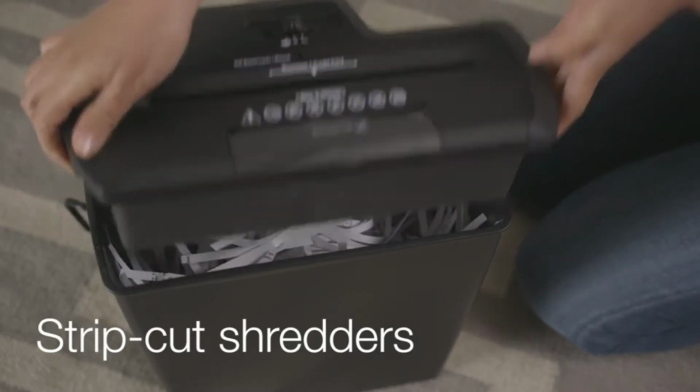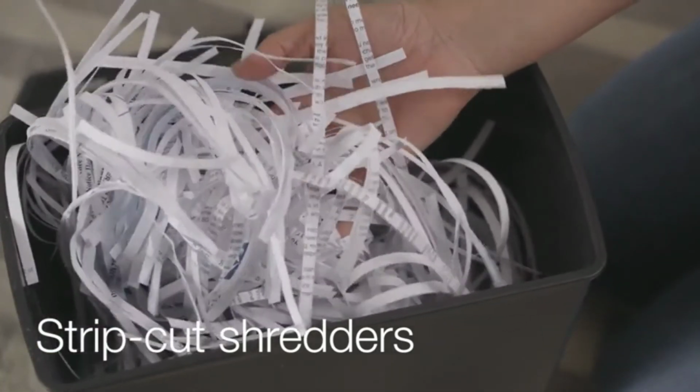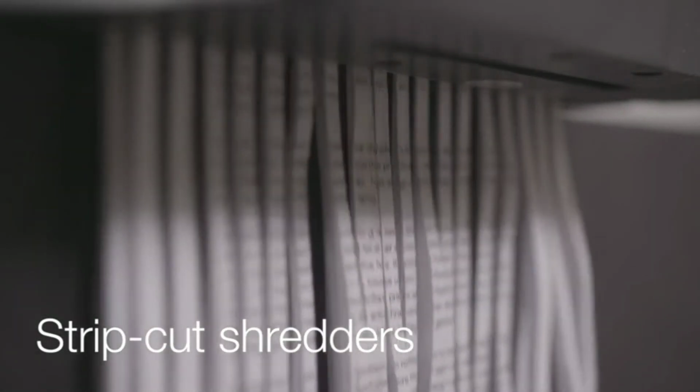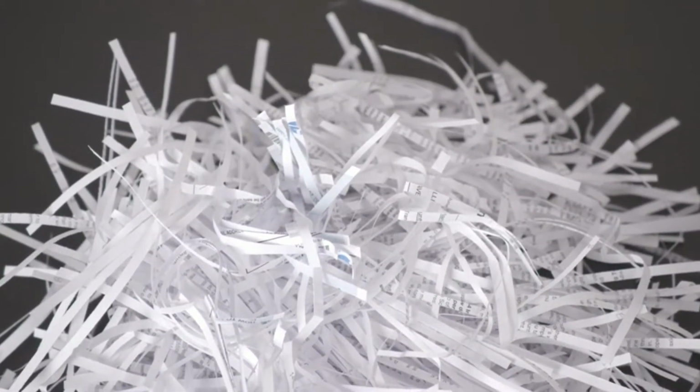They use rotating blades to cut narrow strips of paper as long as the original sheet you are shredding. A standard strip cut shredder will cut a piece of paper into around 34 strips. They tend to cost less and are good for internal documents.